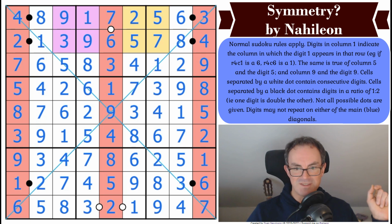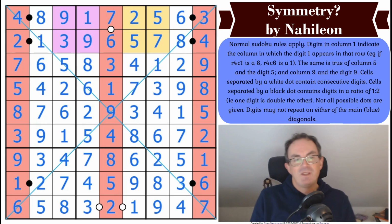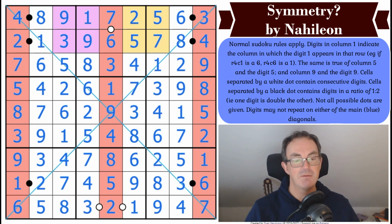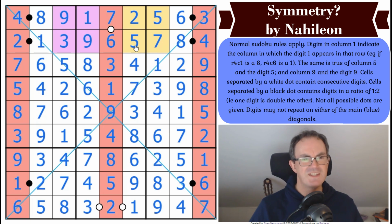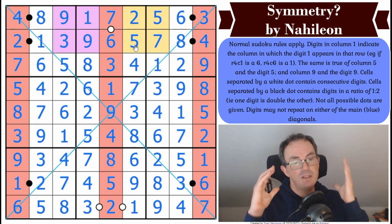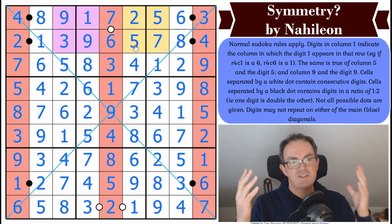What a puzzle that is. Just what a puzzle that is. Nahileon, that is... it's a masterpiece, a complete and utter masterpiece. I cannot tell you how lost in admiration I am that you found that this existed. This is one of those puzzles that's so pure, you feel it just exists in nature.